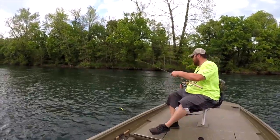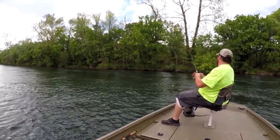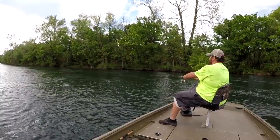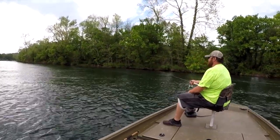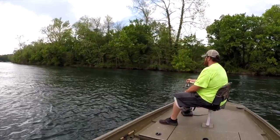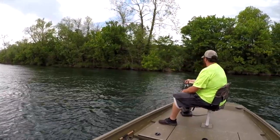Oh, he threw the hook. Well, I'm still gonna count that. It's fish on the first cast. He just was a little camera shy. So that didn't take long with this. I've never tried this color before, like I said, but maybe that could have been a fluke, but we'll see.